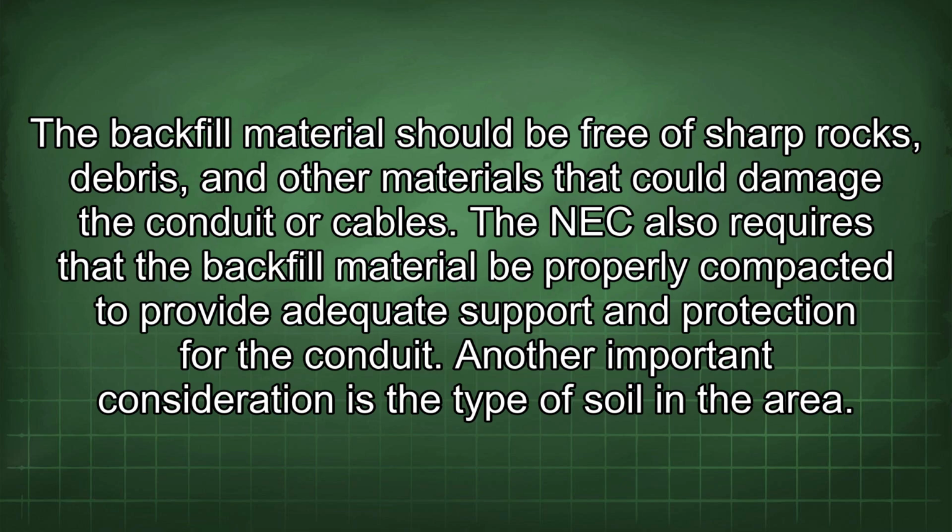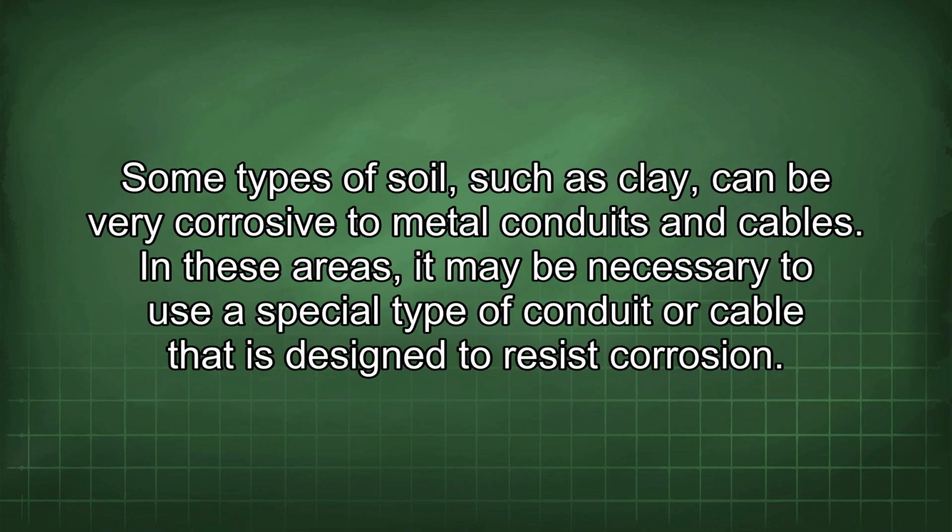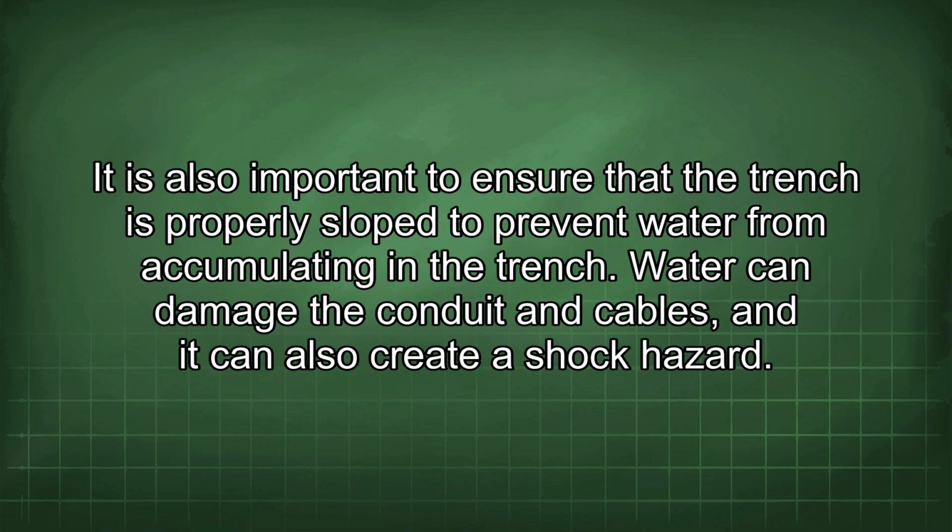Another important consideration is the type of soil in the area. Some types of soil, such as clay, can be very corrosive to metal conduits and cables. In these areas, it may be necessary to use a special type of conduit or cable that is designed to resist corrosion. It is also important to ensure that the trench is properly sloped to prevent water from accumulating in the trench. Water can damage the conduit and cables, and it can also create a shock hazard.